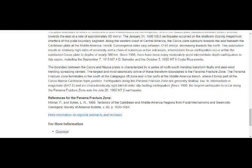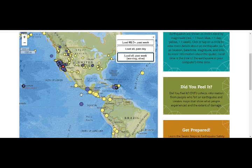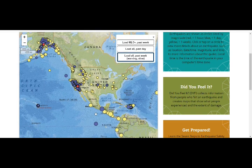Earthquakes along the Panama Fracture Zone are generally shallow, low to intermediate in magnitude, characteristically right lateral strike-slip faulting earthquakes. Since 1900, the largest earthquake to occur along the Panama Fracture Zone was a 7.2 earthquake in 1962. So we have to keep an eye on this, because obviously we could have aftershocks related to this, which is quite a big earthquake.